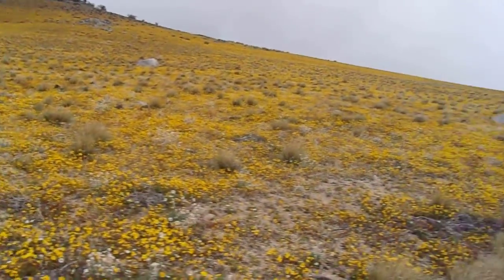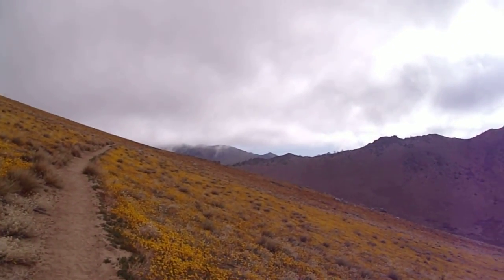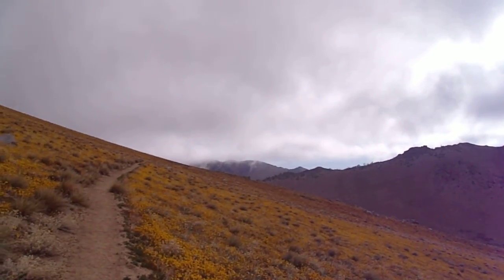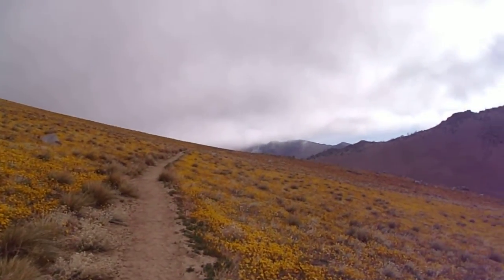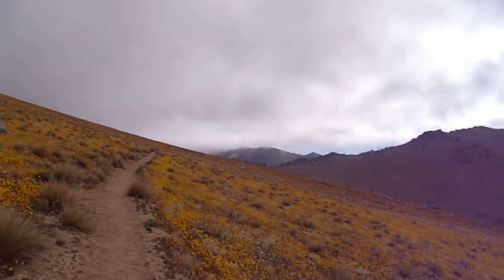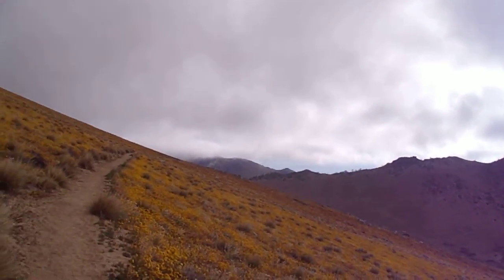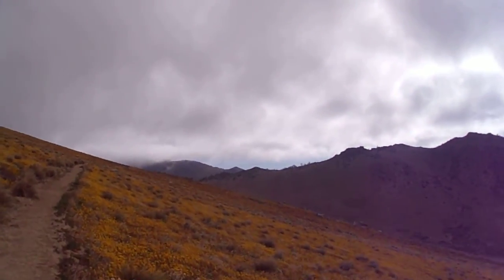I believe it goes up to a saddle. I don't know the exact elevation of the saddle, but it should be well over 6,000 feet by the time it gets there. And then at that saddle, I'm basically going to try to find a use trail that'll take me up to Morris Peak. From what I've read, there should be a use trail up there.